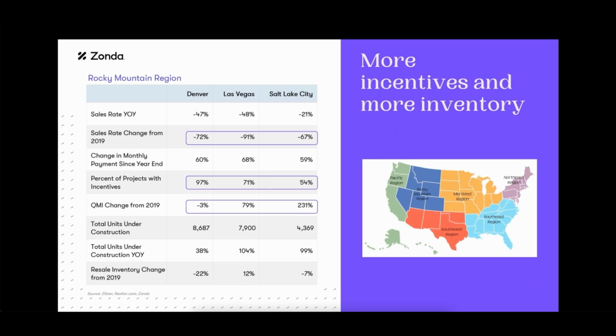When you look at QMIs, you are seeing that Salt Lake City has a 231% increase compared to where we were in 2019. Denver is actually a little bit down compared to where it was. We have a lot of units under construction, most notably in Vegas and Salt Lake City. And then again, take a look at that resale inventory. Still down in Denver, which is good. When you're looking at Las Vegas, you're actually up 12% in terms of resale inventory. Salt Lake City is down 7%, but we're watching for that to change because you have inventory that's pretty close to 2019 with a large number of units under construction and a pretty massive existence of QMIs right now.